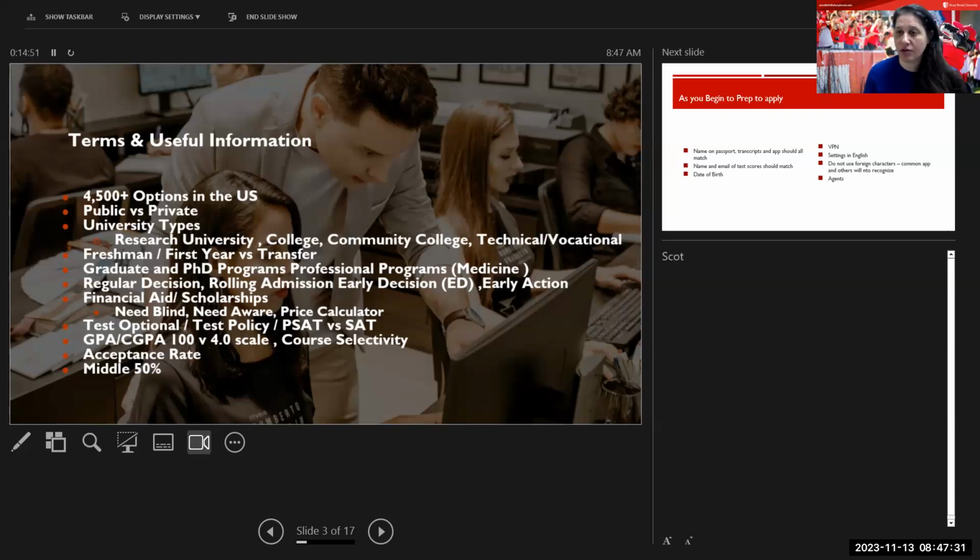You might also hear the term course selectivity a lot, especially in your search process when you're talking to admissions counselors just like me, when you're asking the question, well, what are you looking for? What kind of GPA are you looking for? When we talk about GPA and course selectivity, we talk specifically about the level of classes you've taken.